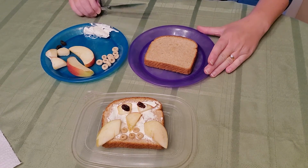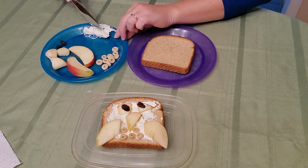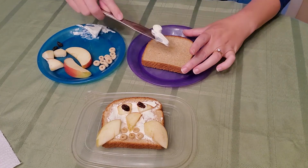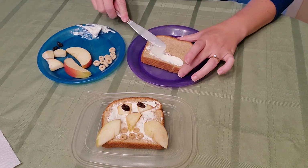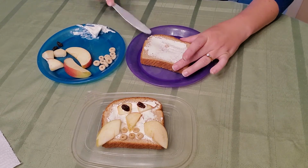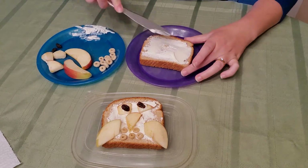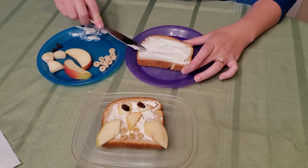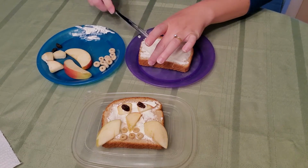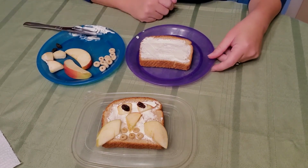The first thing you're going to do is take your bread or graham cracker or rice cake, whatever you're using, and spread your spread on it. So again, I'm using cream cheese, and I'm going to spread that cream cheese all over my bread. This is going to help all the pieces of the owl to stick to it.